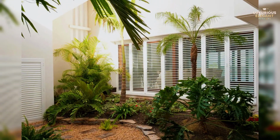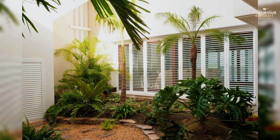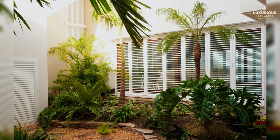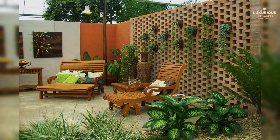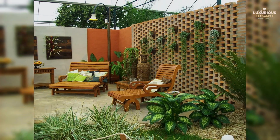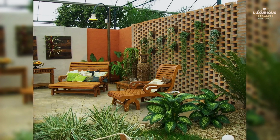Apartment life? No problem. Right, I haven't forgotten about you flat dwellers out there. Just because you don't have a garden doesn't mean you can't bring nature into your life. Vertical gardens are a total lifesaver. You can hang them on balconies, railings, or even inside. Use modular planters, recycled pallets, or wall-mounted pockets filled with soil. Herbs on a windowsill, trailing ivy in hanging baskets, and potted ferns on shelves. All of these bring that green goodness into your urban jungle.